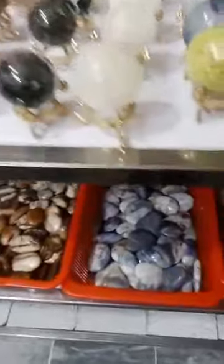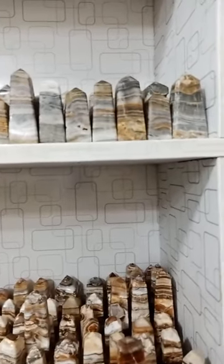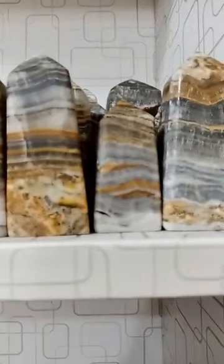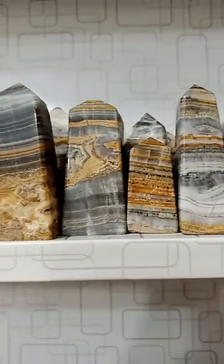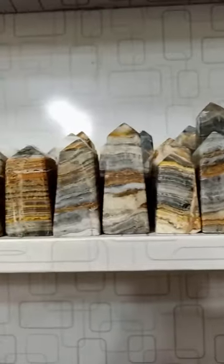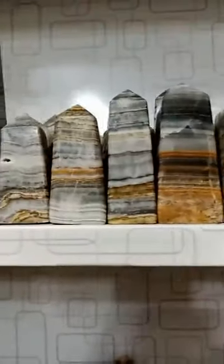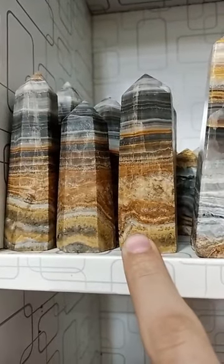And let me show you, we also have the towers. Towers are also available. Sorry, it hurts to choose when I cannot pick. Okay, no problem. And you can see the black onyx towers. So do you like to buy any of these towers? These are black onyx with banding lines. And these are the points, black onyx points.